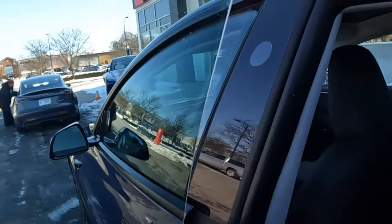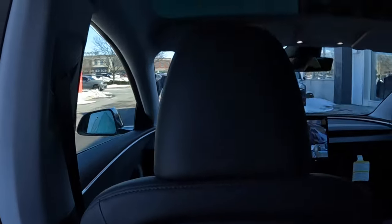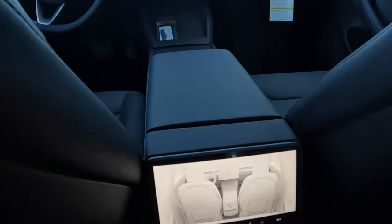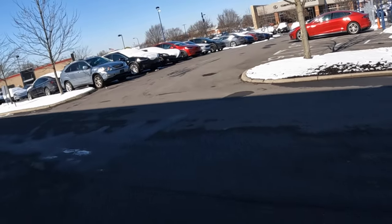So that was my seating position. But if I sit in the back, man, the seats are gorgeous. If I sit in the back, still got more space. Look at the new screen. They're gorgeous. Oh my goodness, it's very slippery out here.